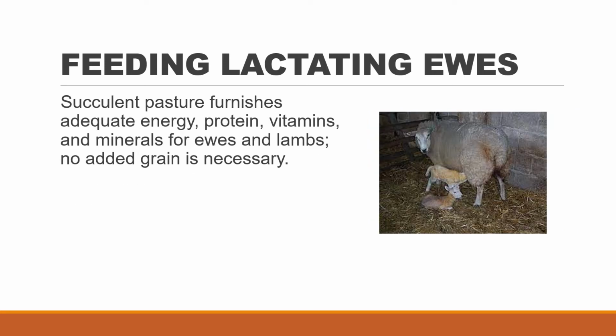Then, we have here the feeding of our lactating ewe. In feeding a lactating ewe, succulent pastures furnish adequate energy, protein, vitamins, and minerals for ewes and lambs. Then, no added grain is necessary. So, good pasture. Then you supplement energy, so you get that from the concentrates, the energy feedstuff. Then you also supplement protein, vitamins, and minerals. So, that is what a lactating ewe needs.